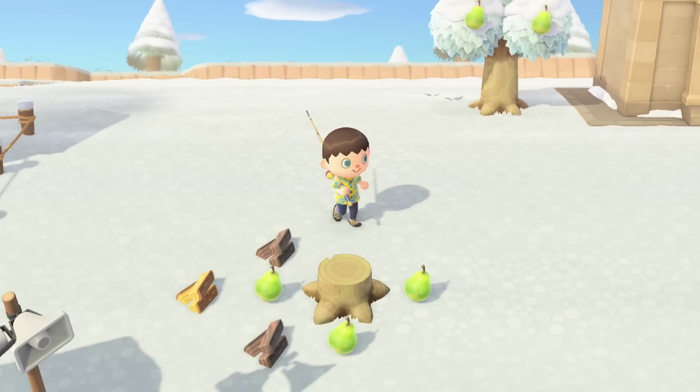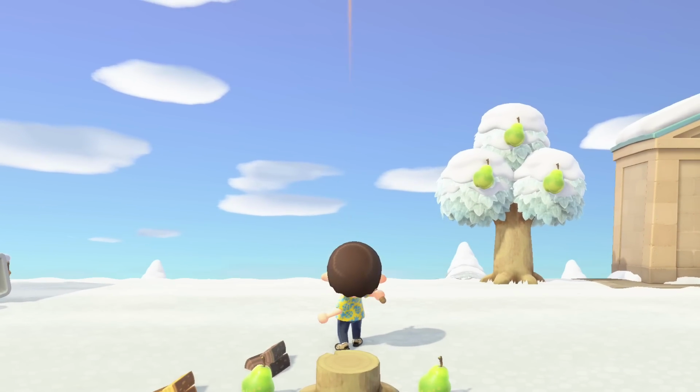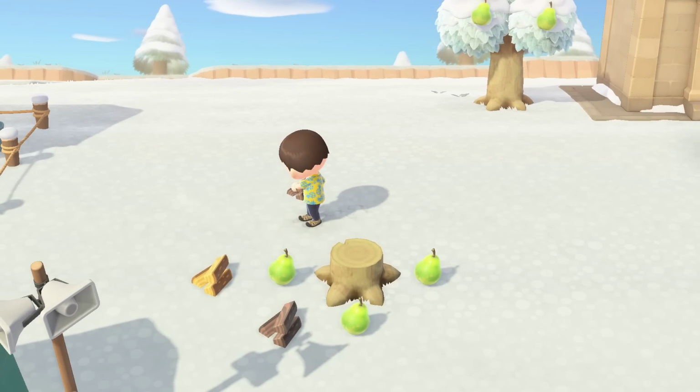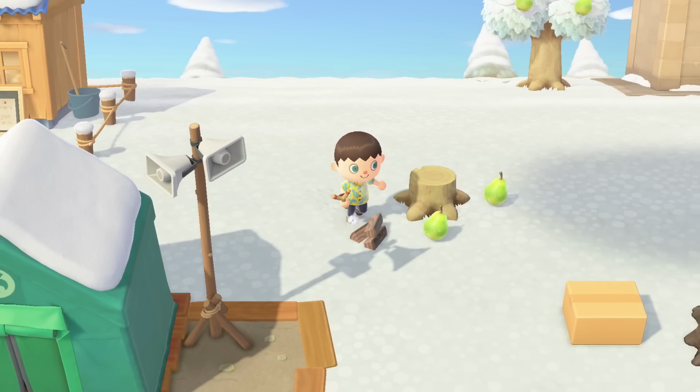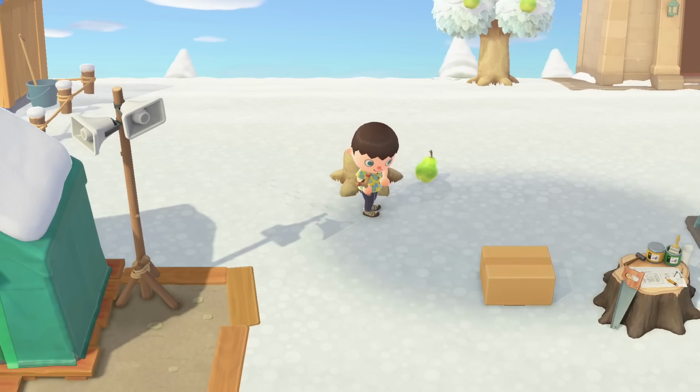And last but not least, we have an underwater creature called the Flatworm. The shadow size is tiny, swimming speed is slow short movement, the time is 4 p.m. to 9 a.m. and the price is 700 bells.